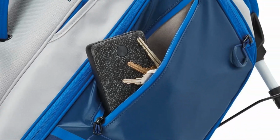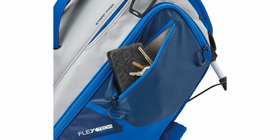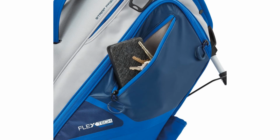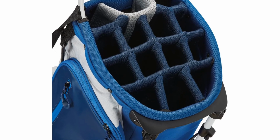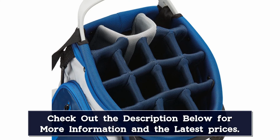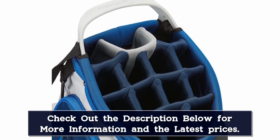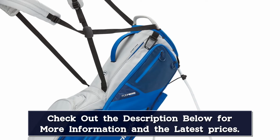We also like the deep ball pocket at the center of the bag, providing incredible storage space that will keep the weight balanced on the shoulders. We like that it comes in multiple colors. For instance, check out the TaylorMade 2022 Flex Tech crossover in white. Feels incredibly secure, but also can withstand those elements when you've decided to bring your rain gear along.